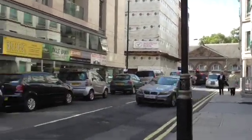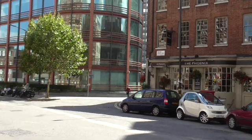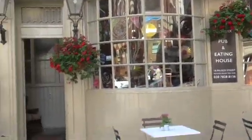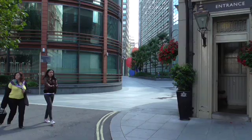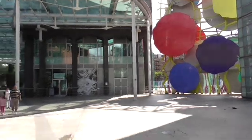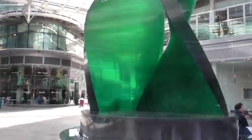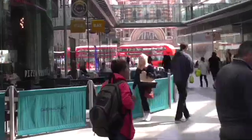That's where I've come from, and as I said, I'm on Palace Street. All we're going to do is turn up there, beside the pub, through Cathedral Walk. I'm going to come out beside Westminster Cathedral. All we do is continue straight in front, so we come up by Victoria Street beside the Westminster Cathedral. Continue straight in front.